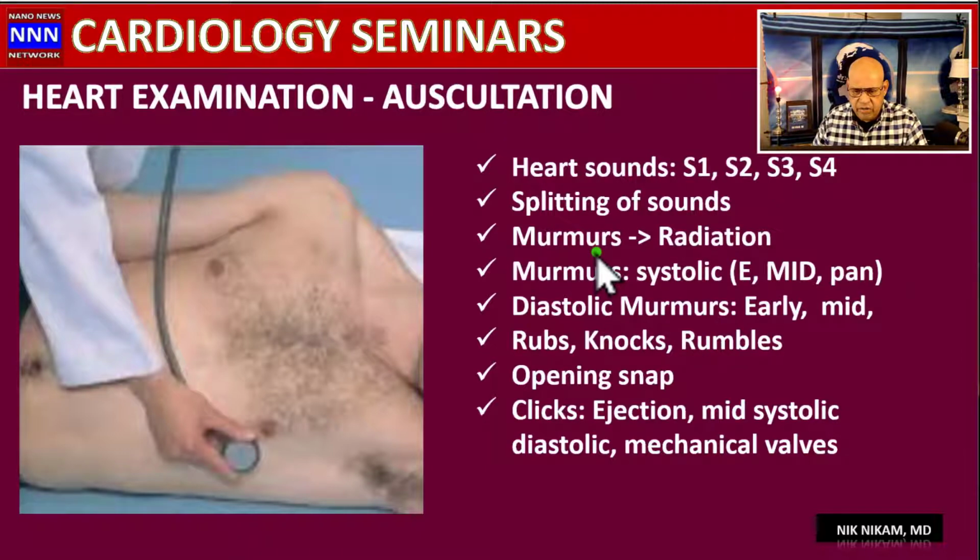Of course, when we listen to the murmurs, we want to see if the murmur is radiating to other parts of the body. For example, in a patient with mitral regurgitation, the murmur may be heard best at the apex, and it may also radiate to the left axilla. If you listen to the whole systolic murmur, even the second sound is sort of muffled because the whole systolic murmur goes beyond the second sound. This mitral regurgitation murmur may radiate to the axilla, whereas the aortic murmur is a crescendo-decrescendo murmur, and it can radiate to the neck, whereas the tricuspid regurgitation murmur is best heard at the left sternal border.